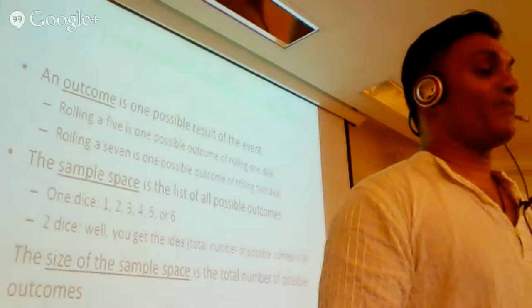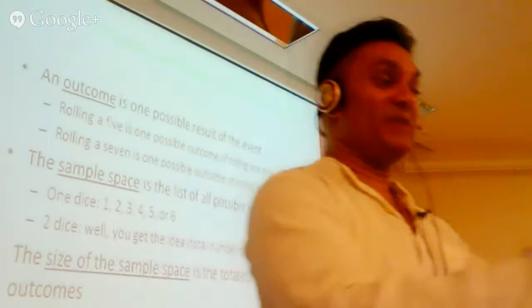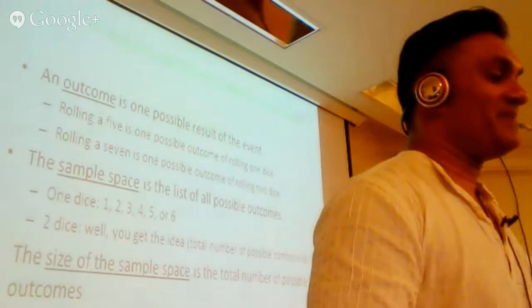Okay. The outcome is a possible result. The sample space is all the possible results. The size of the sample space is the number in the sample space. A success is the thing we want, and a failure is the thing we don't want. Let's go through the example.